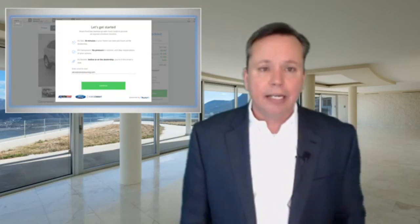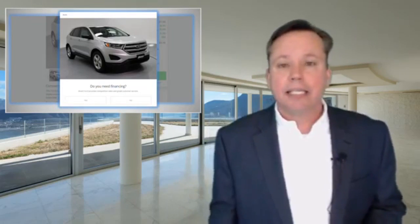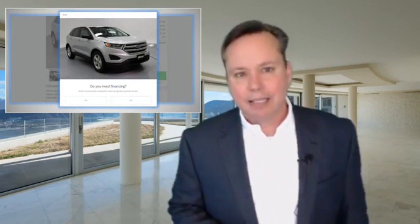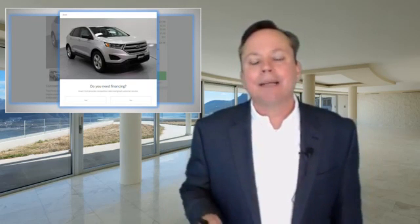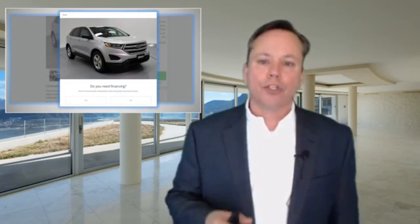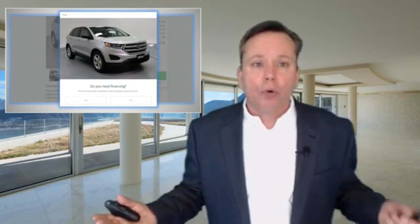Now keep it simple, right? Things like, do you need financing? Yes or no? That's it. By the way, we're not going to ask them to estimate payments with online toys like a payment calculator. We're not going to ask them to estimate their credit score at this point or to start to talk interest rates right away. Do you need financing? Yes or no? We're going to keep it simple.